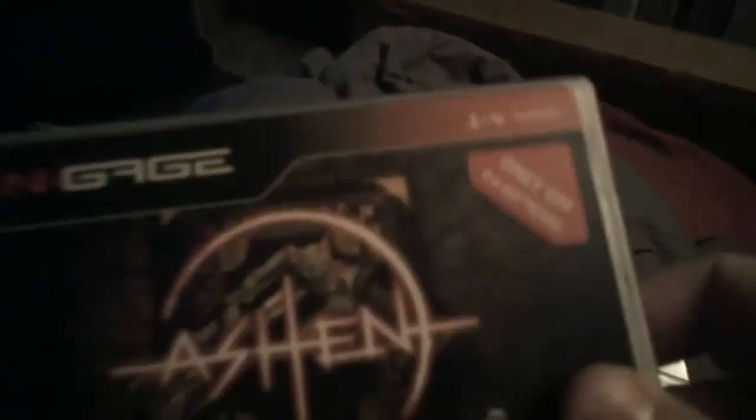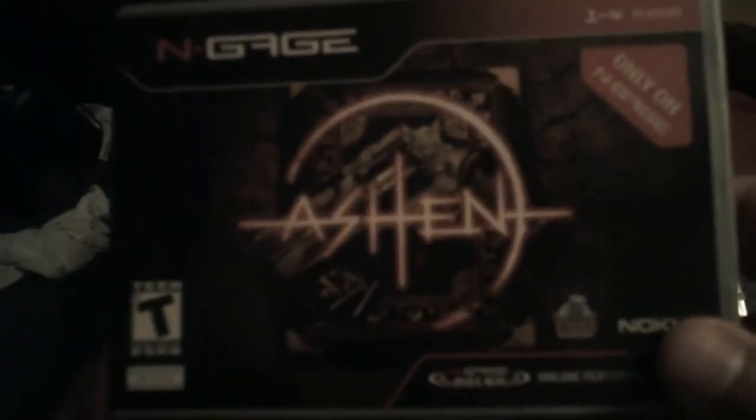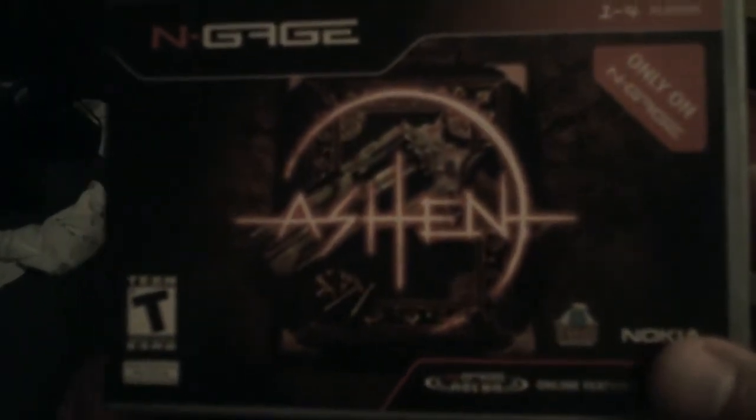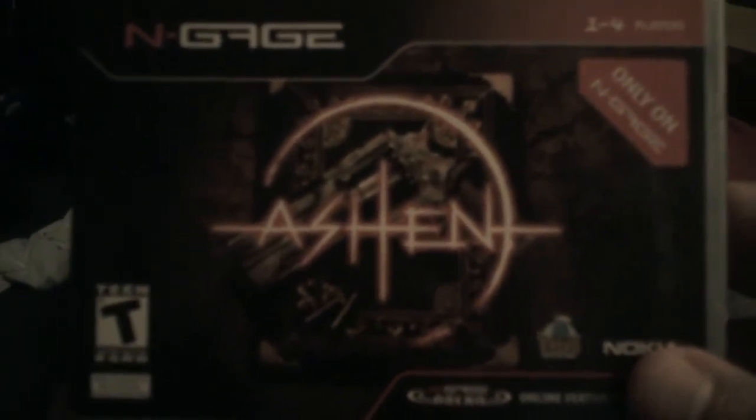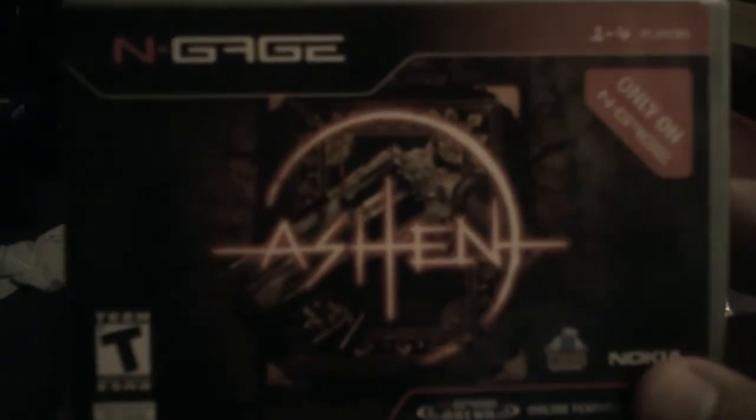Here's another game that everyone should have in their N-Gage library, and this one is Ashen. I got it for $15 used. Good luck finding this, because like I said, this is one of the best games for the unit. It's a first-person shooter and adventure game. It's basically your regular first-person shooter with exploration, but it is very good. I'd say it's the second best game for the unit after Pocket Kingdom. It is well worth it.